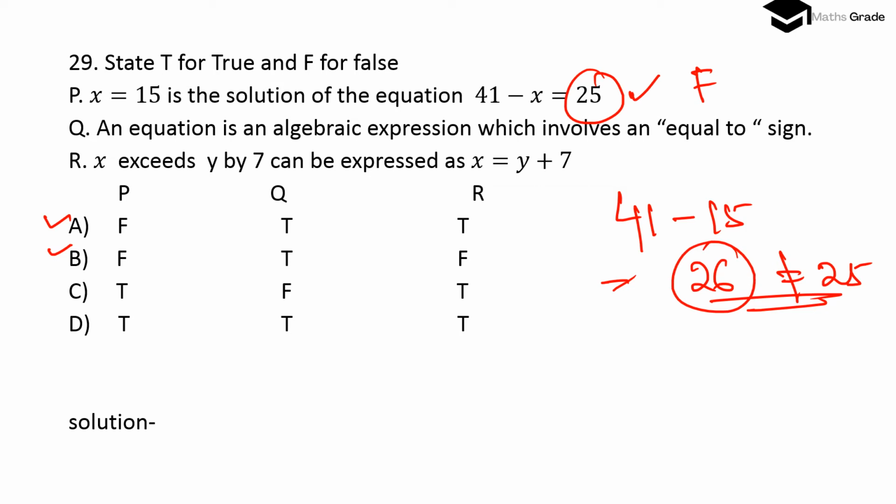Now Q: an equation is an algebraic expression which involves the equal to sign. This is true, Q is true, because an equation, an algebraic expression, involves constant, variable and the equal sign. So this is true. P and T, this is true.